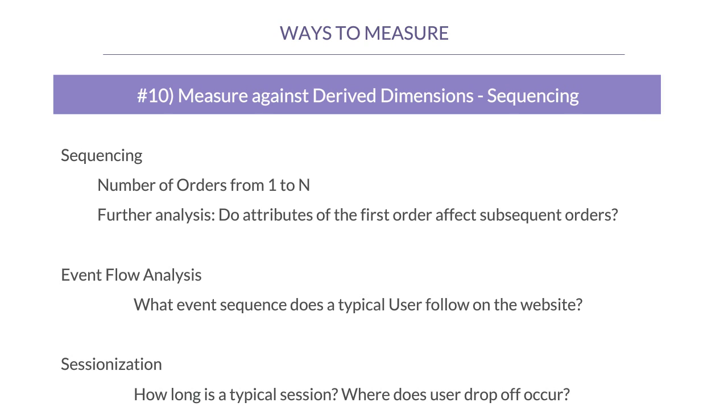Another example of a derived dimension is just sequencing. So if we were to go through and order a user's orders from 1 to N, or if we were to go through and order a user's events on our site from 1 to N, we can do advanced analytics. We can calculate how the attributes of the first orders or deliveries compare to the last set of orders or deliveries.